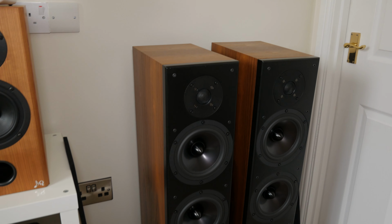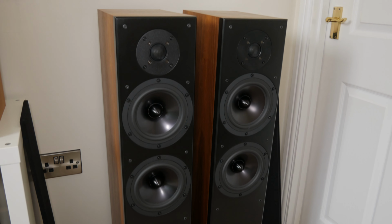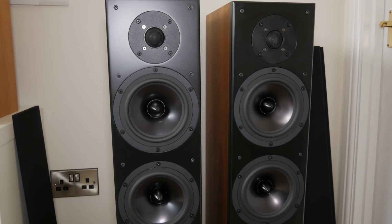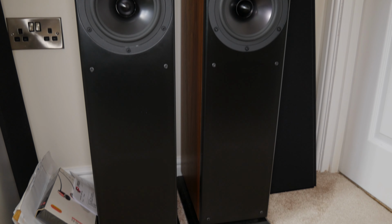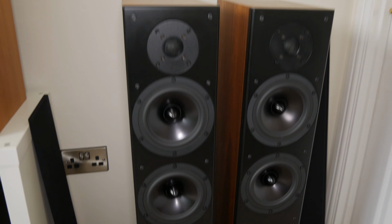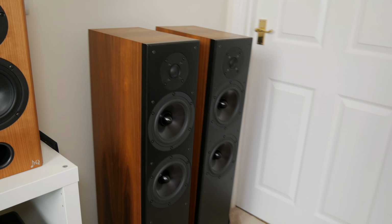And next to them are the absolutely awesome sounding Ophidian Audio. These were the original Prophets before the Evolution range came along. These are the Prophet P2s there, floor standing loudspeakers. Made here in the United Kingdom. Fantastic loudspeakers, they really are. You really will enjoy listening to those.